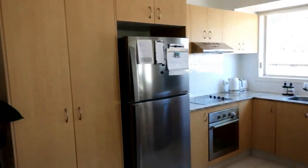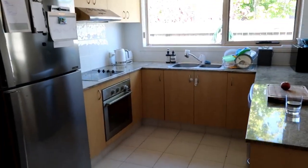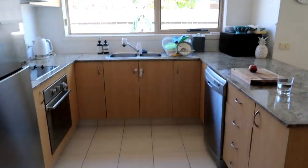Kitchen is what it is. The storage is pretty good in there, so that's pretty handy. Floor, note to self, don't ever have tiles basically. This looks like they're dirty, but these marks are all chips and everything shows up on these tiles, so nasty.